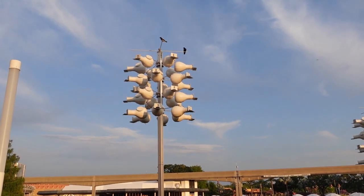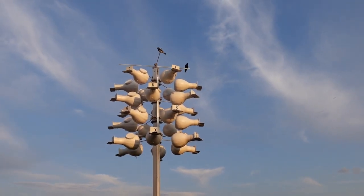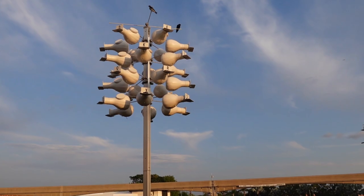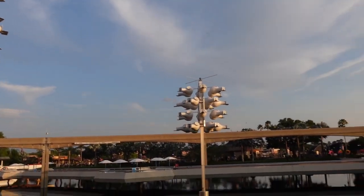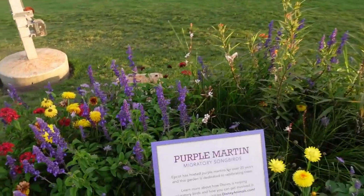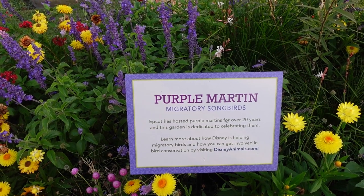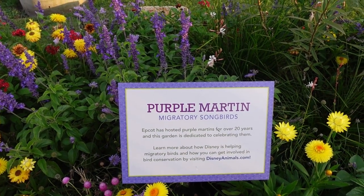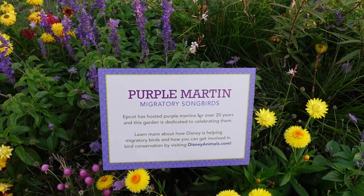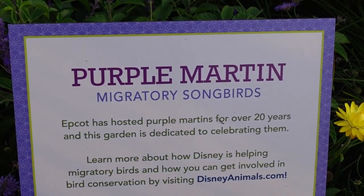So every year for Flower and Garden, they set up these bird feeders here, these little bird houses, for these purple martins, which is a specific kind of bird. And every year these purple martins come back. They're migratory birds. And you can see there's a sign right here. Purple martin migratory songbirds. Epcot has hosted them for over 20 years. And this garden is dedicated to celebrating them. So I just think it's really cool.